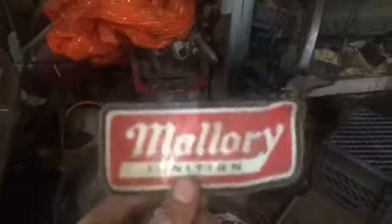Currently going through the trunk, found two grills. Well, the better one is the gray one, but it's also broken. Sad. I thought they would still be in great shape being stored inside this trunk, but this trunk's not that clean. But anyway, found a super cool Mallory ignition sticker. Still with the backing. Might ask Dad if I can put that on something. Nope. Keep this in good shape for when I put Mallory ignition on my car, because that's a vintage sticker that'll work on my car.